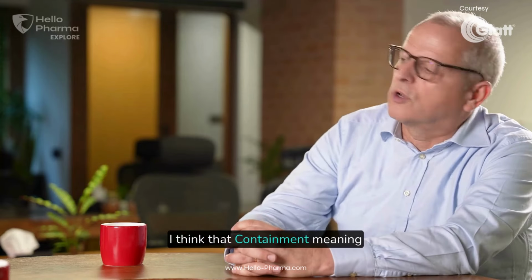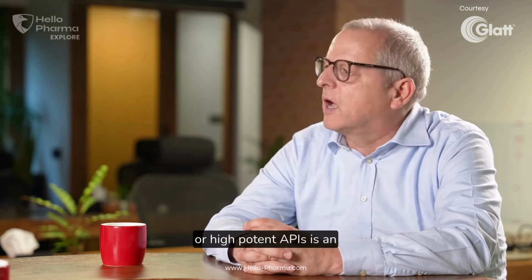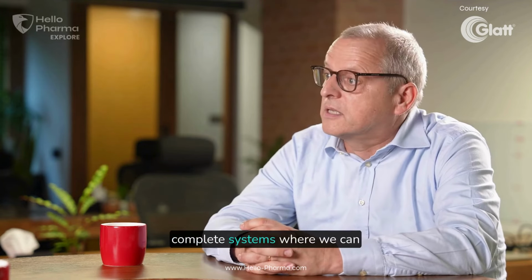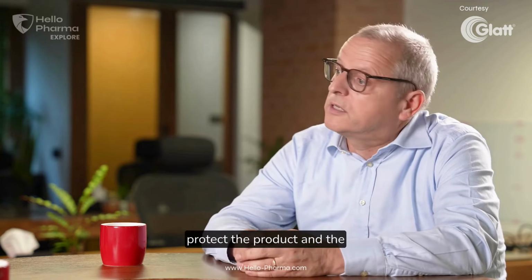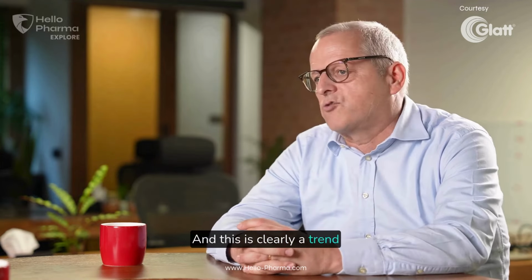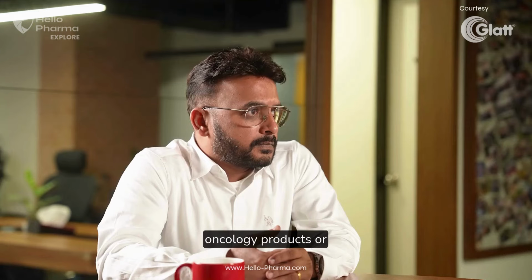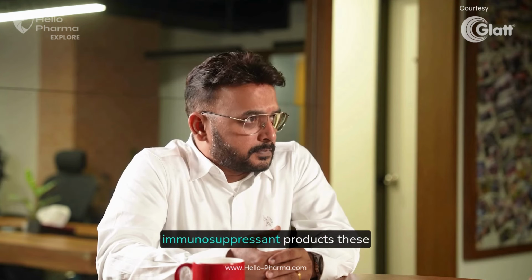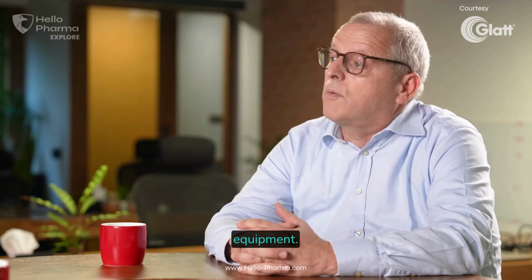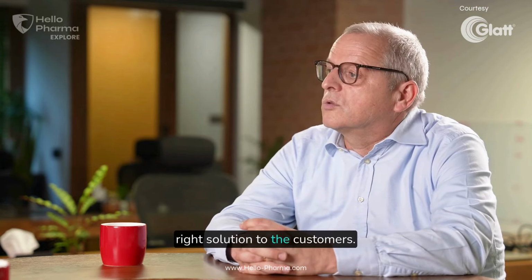Yes, I think that containment, meaning handling highly potent drugs or highly potent APIs, is an interesting area where over the last years we have developed complete systems where we can protect the operator, the product and the environment much better, up to a level of OEB5. And this is clearly a trend we see from the industry, as the material is getting more active when we are talking about oncology products or immunosuppressant products. These demand high containment facilities and high containment equipment. And there we also are market leader, where we can provide the right solution to the customers.